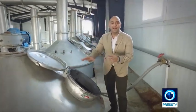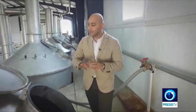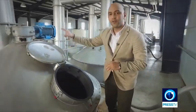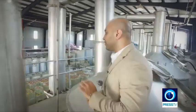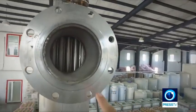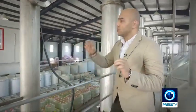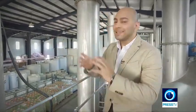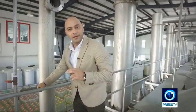The mix is then heated indirectly via steam. This process should be steady so that the liquid content doesn't flow over the pot and only steam gets out. What happens next is that inside this tube or cylinder, there are some pipes which carry cool water, which act as a coolant and condense the steam. The steam that is now condensed is sent down to another container. Let's see what happens next.